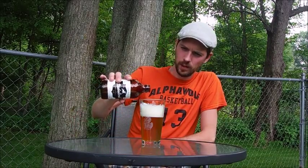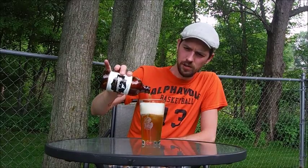The flavor is a clean, sweet malt with a light hop profile and a little bit of bitter finish. It's actually pretty damn good. I like this. And again, I love the little medicine bottle.